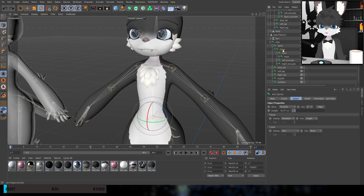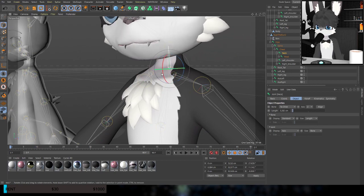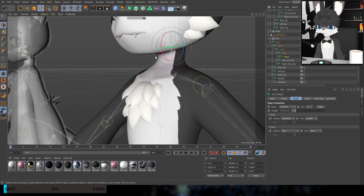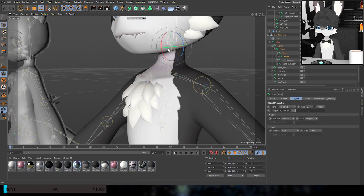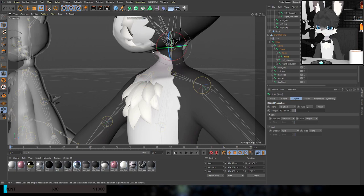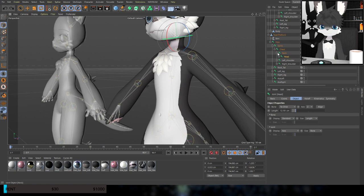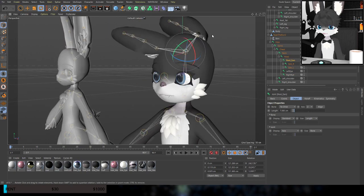The chest, the spine, the neck is done, I'm pretty sure. Neck looks alright. Poles a little bit. Head should be mostly fixed. There were some errors before that I remember it having. Okay, let's try the root ears. If I remember correctly, it should only control the ears. Yep, that's good.